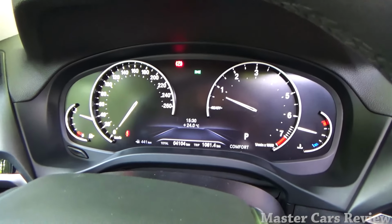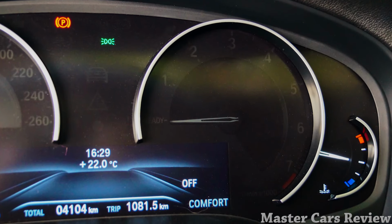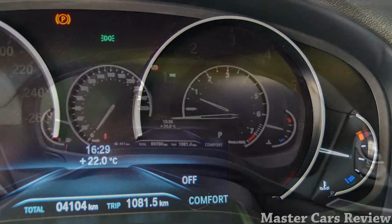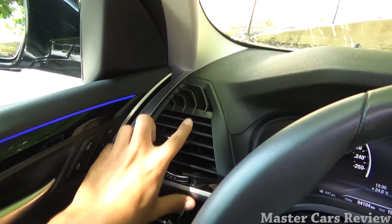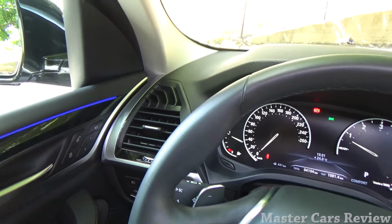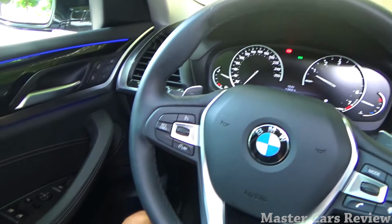Behind that, your semi-digital instrument panel, you have a small screen right here. That's the only digital part. The other is like backlit. They're very simple to use. And then you have your headlight commands right here. And I really like this design that you have along with the air vents. That's a neat feature. Ambient lighting, as you can see. We're going to be scrolling into that later.